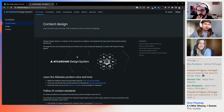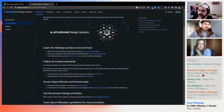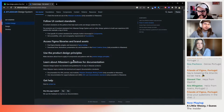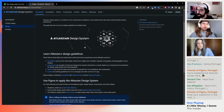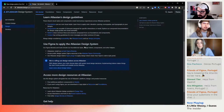What do they say there, though? So they have it divided into content design, design and development, which is really cool because content design is first, meaning that they are focused on people actually learning about the voice and tone and content standards before they start actually building things, which many times is something that is lost in the process. It feels less like a product way of looking at things, more a branded way. Usually brand-centric products do more of this content design first, but it's more and more common to see product teams embracing this. And I think it's good to avoid that you look at the product and see, oh, person A designed this, and instead regardless of the designer, this is an Atlassian product.